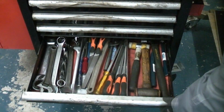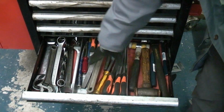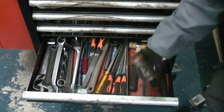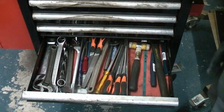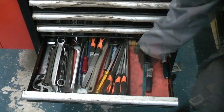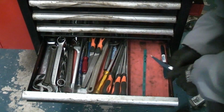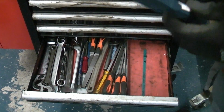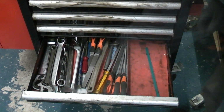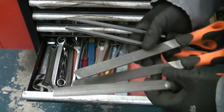Now the 5th drawer. This is where the larger stuff goes. You can see that I've actually put 2 aluminium dividers in there to divide up the box. That stops everything sliding all over the place. So I'll start at this side. We've got a heavy copper hammer, a ball peen hammer. We've then got a soft faced plastic hammer, a couple more chisels, a hacksaw blade, and then in that drawer I've got the files that I regularly use.